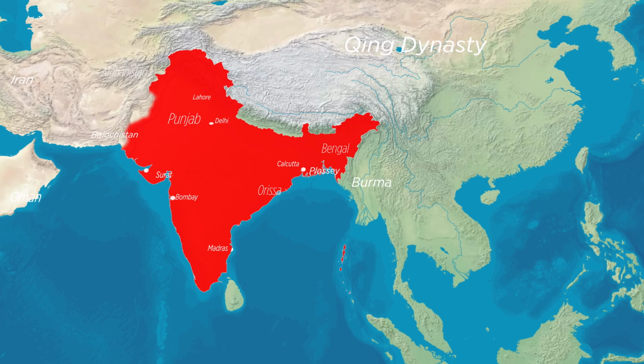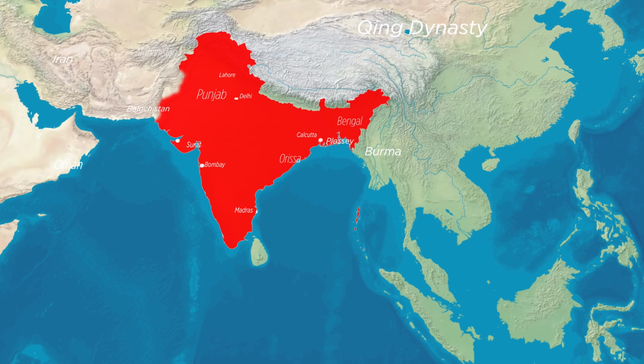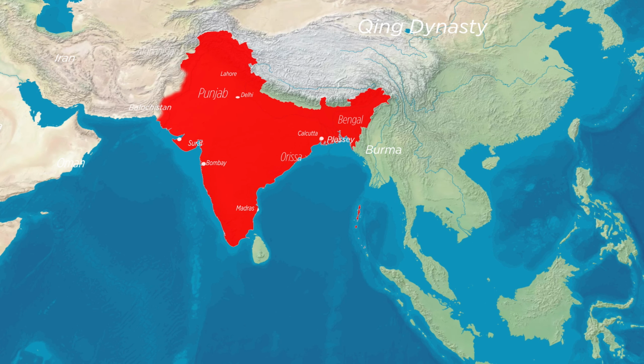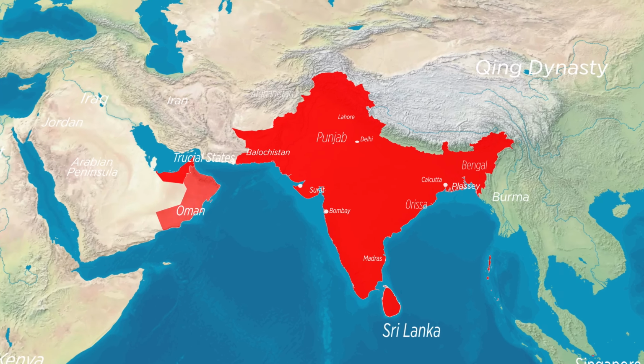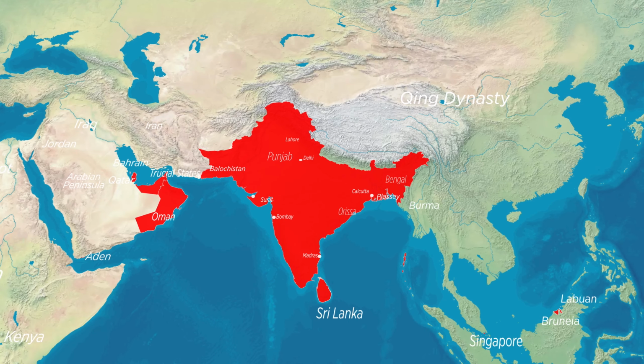Parallel to India, the company took control of neighboring regions by signing various treaties with sultans. As a result of these treaties, the company gained control of Singapore, Baluchistan, Sri Lanka, the Trucial States, Oman, Bahrain, Qatar, Aden, Brunei, Labuan, and Kuwait.